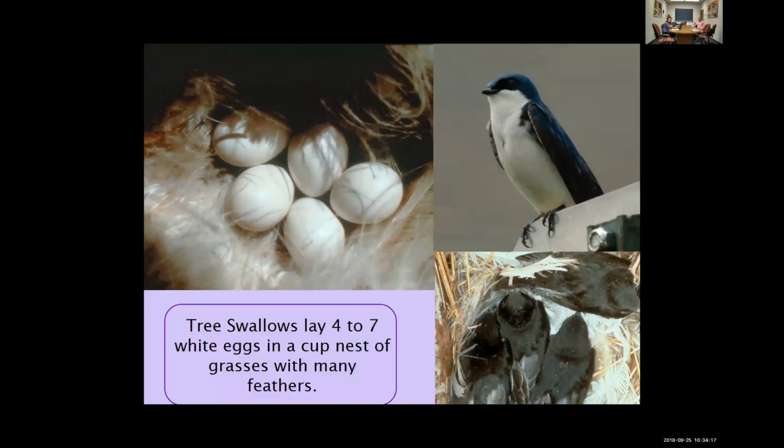This is a tree swallow nest, and they are just wonderful flyers. They're just fun to watch. They eat tons and tons of insects. They line their nest with feathers, and they're just beautiful nests. And usually the female will not leave the nest when you open the box. She will just sit there. It's pretty remarkable.